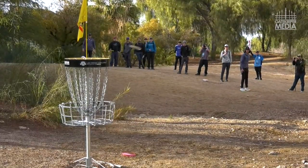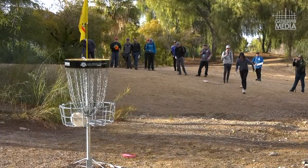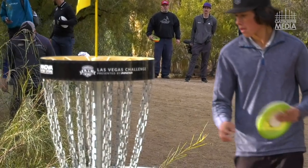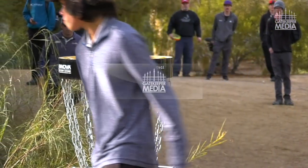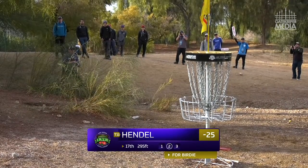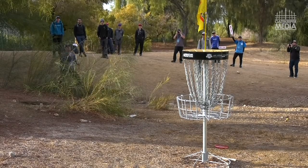Smooth form, all around. He's just solid, been connection in the middle of the chains. I don't know how many times he's hit the basket or he's been so close to hitting the basket. And he made a really nice putt on 16 and then 17. He's going to get it. Well-deserved rewind. Yeah, he's starting to pick up here right at the end.